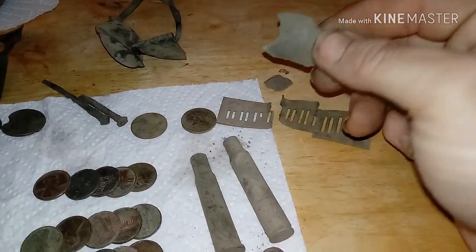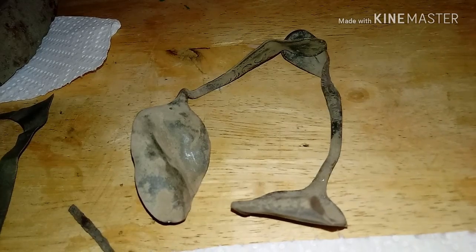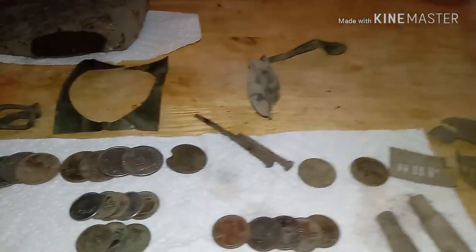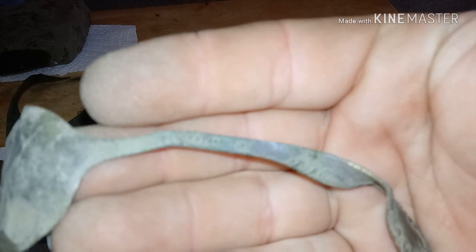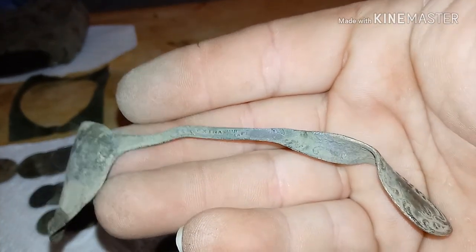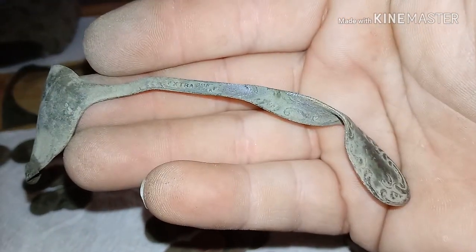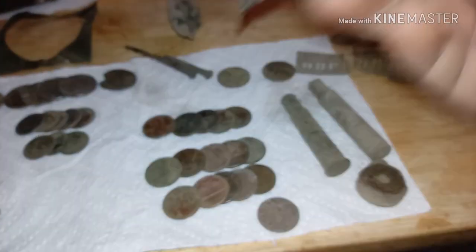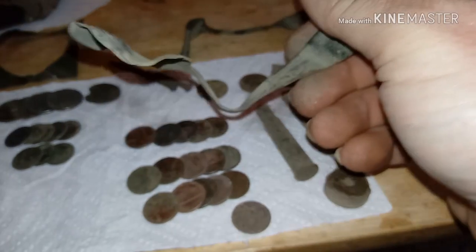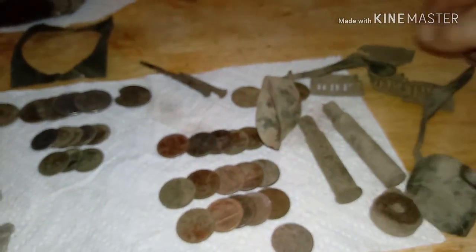I'm wondering if that isn't another spoon bowl. Got both of those spoons from the old school. They're both the same. On the back of this one, hopefully it'll show up. We can read it. There we go, extra plate. So at one time these were silver plated. Can't read what it says in the middle. But pretty neat, and they're both the same design on them. So you can see that.